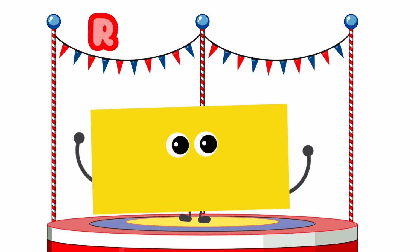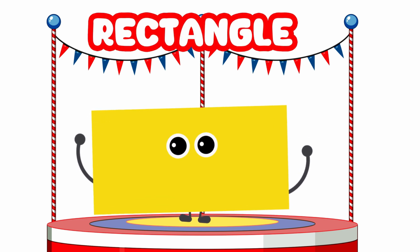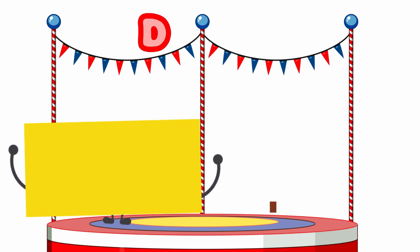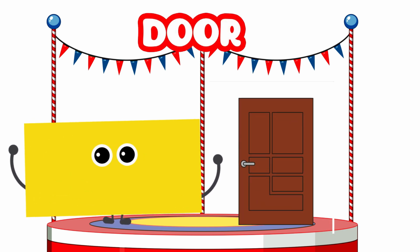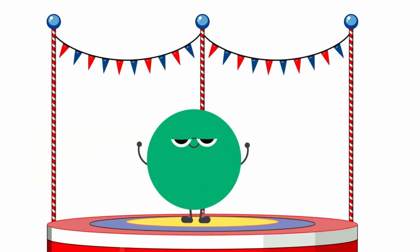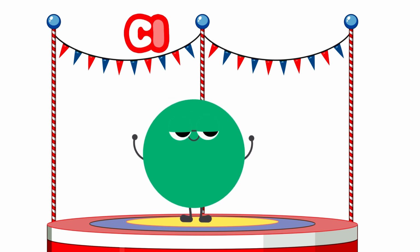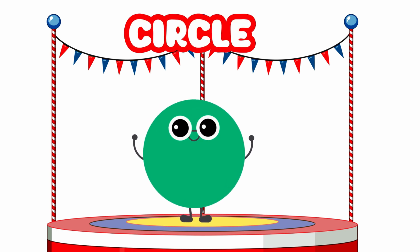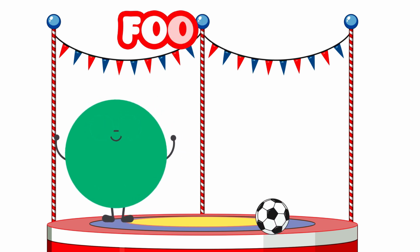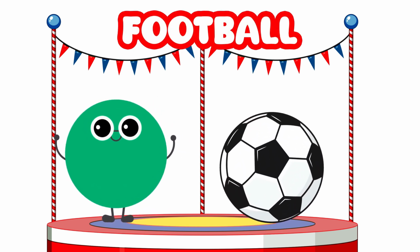Rectangle. The shape of a door is like a rectangle. Circle. The shape of a football is like a circle.